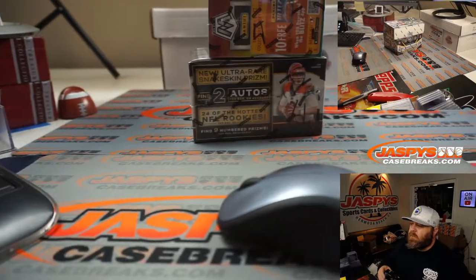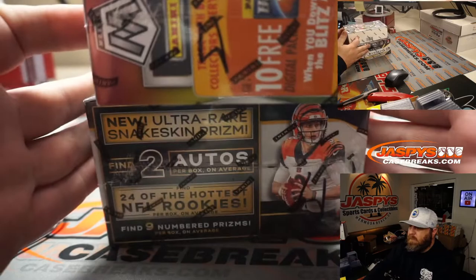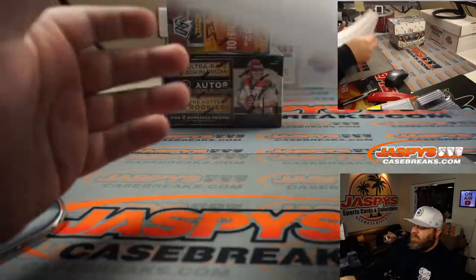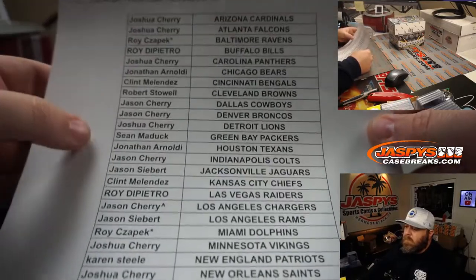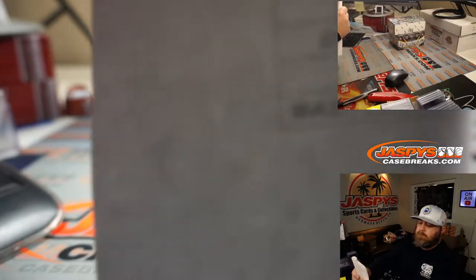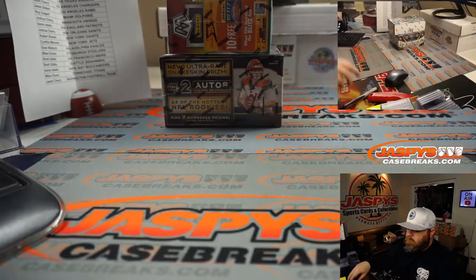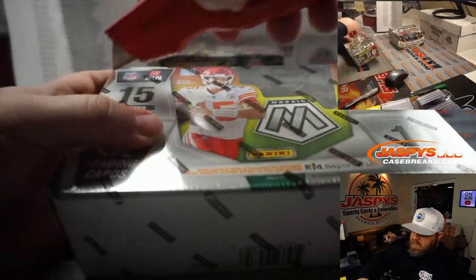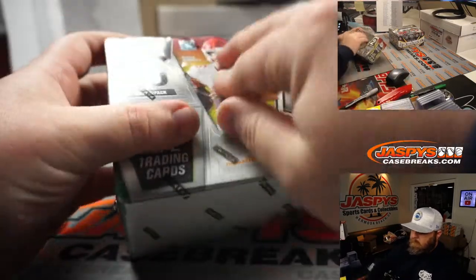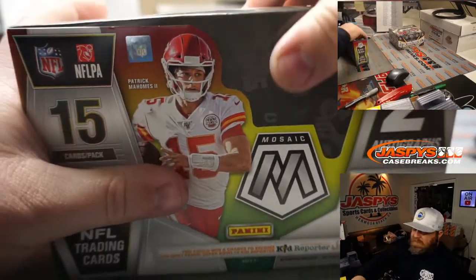Okay, so, you can see box 4 for Prizm there. Box 4 there for Mosaic. Here is our final list. There you go. So let's start with Mosaic, and then we'll get into Prizm. Easy enough, that way you go based off of the release.